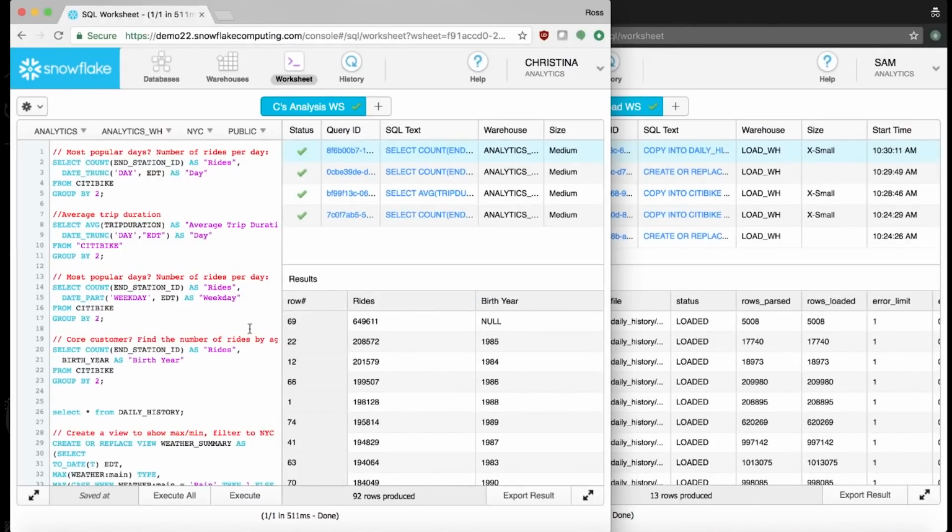Christina discovers that a core group of customers was largely born in the 80s, so she can see that the main customer base is professionals in their late 20s or early 30s.